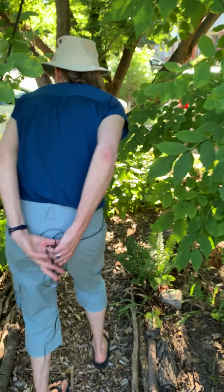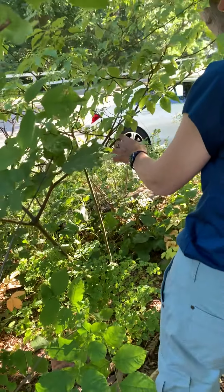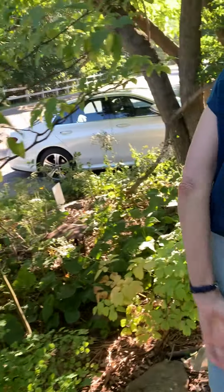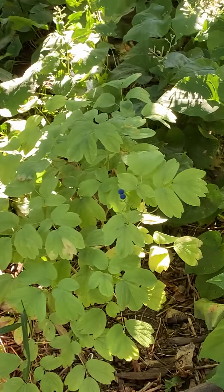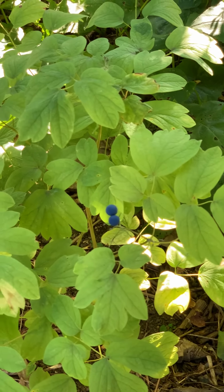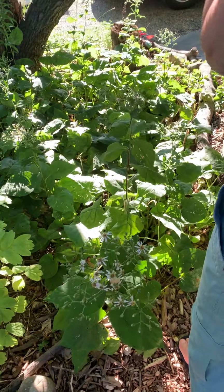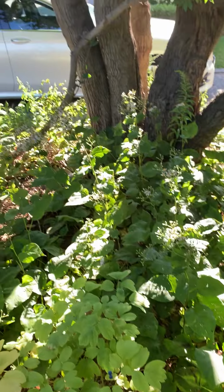Oh, here we have early meadow rue and your alternate leaf dogwood. This is your cohosh. It still has a blue berry there. The chipmunk hasn't taken it off yet. And we have a number of large leaf aster, which really likes this spot, which is great.